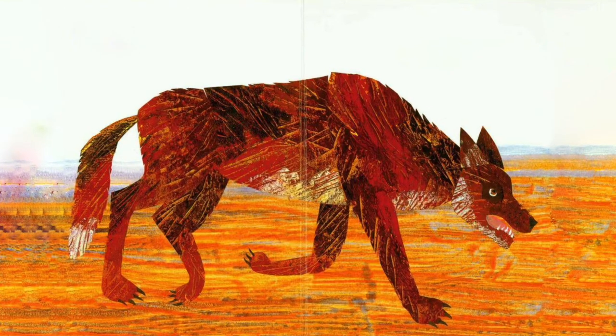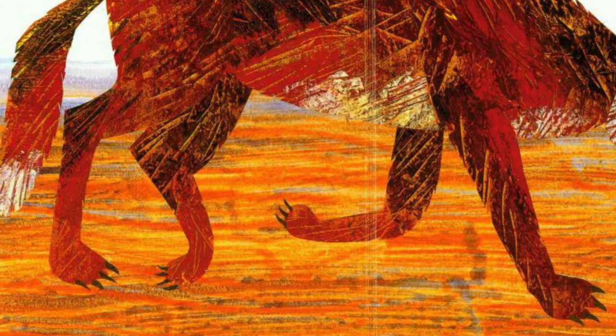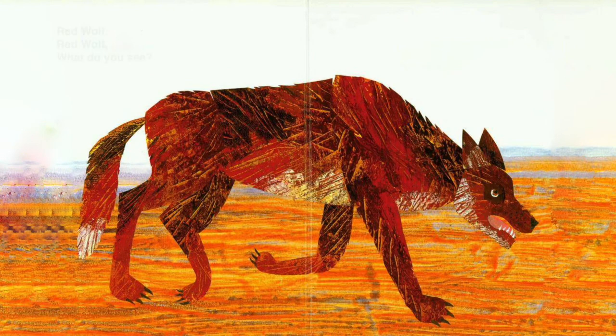I see a red wolf sneaking by me. Look at the sharp teeth and sharp claws. What is the red wolf trying to do? Red wolf, what do you see?